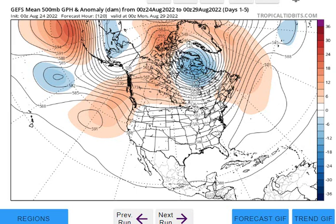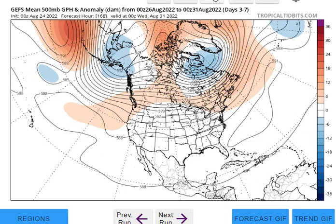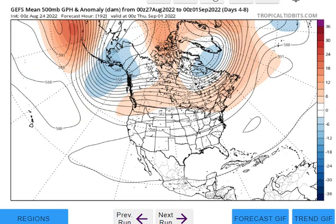Now we have a couple of actual tropical waves to monitor over the next several days. We'll take a look at the evolution of the 500 millibar pattern over the next several days in terms of the 500 millibar height anomalies from last night's ensemble run of the GFS. What we're looking at are rolling 5-day averages. This is the current 5-day period. Notice low pressure situated right over northern Canada right now. There is high pressure ridging over northwestern Canada and over the Canadian Maritimes. So we'll watch what happens as we move through the remainder of August into September.